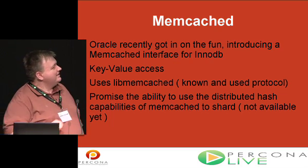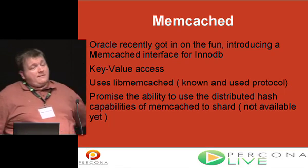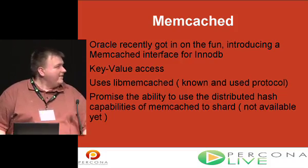I'll say it politely. But the idea is, this could be a really powerful tool. And one of the great things is they promised the ability, or, well, Kelvin's son promised me the ability at a conference, so I'm going to hold him to it, that you can eventually use the distributed hash capabilities of Memcached, which you can't in the initial development release. That would mean you could have this data go to multiple shards and have it automatically shard your data, which would be really cool.